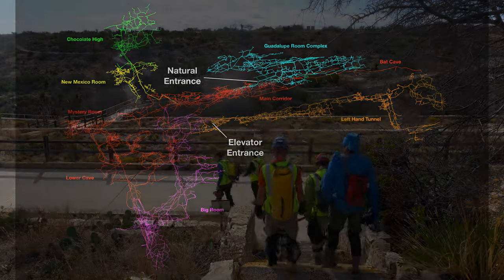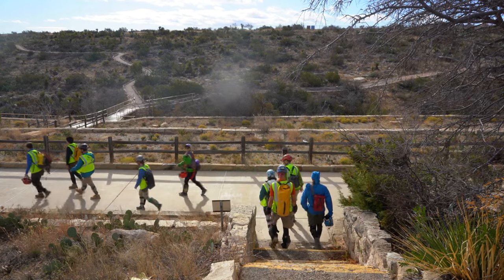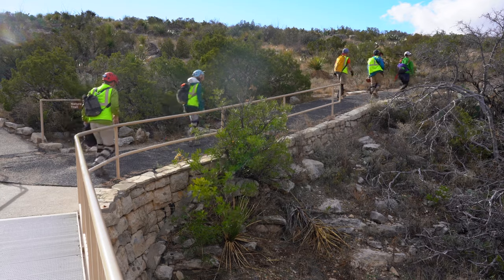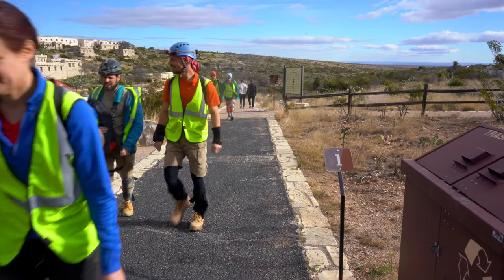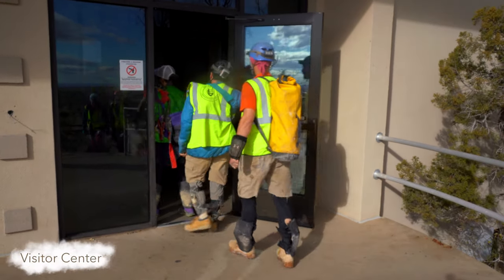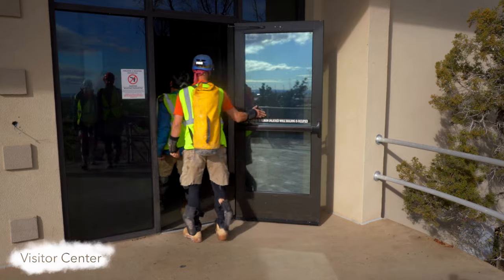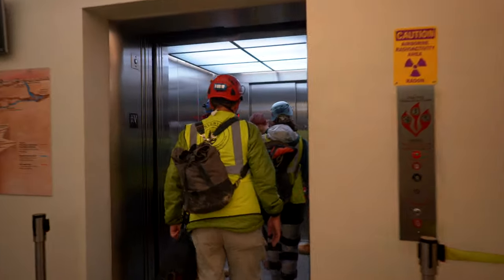Areas of focus were in the Guadalupe Room, New Mexico Room, Chocolate High, Big Room, and left-hand tunnel sections of the cave. The surveyed length of Carlsbad Cavern at the start of the expedition was just over 38 miles, making it the 15th longest cave in the U.S. It was recently surpassed by Fort Stanton Cave, which is now just over 40 miles. Many of the same cavers are involved in both projects, and there is a little friendly competition as the two caves keep leapfrogging each other as they both move up the long cave list.